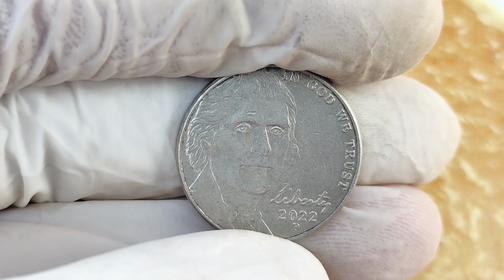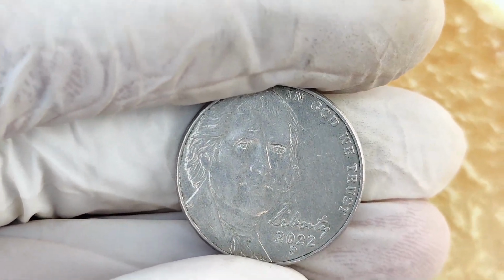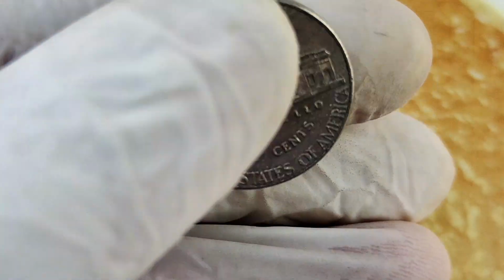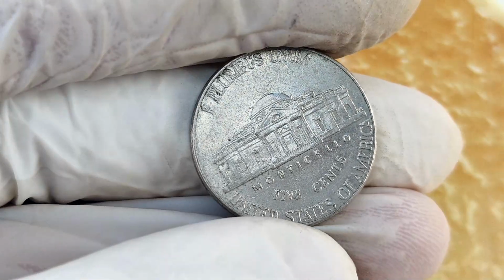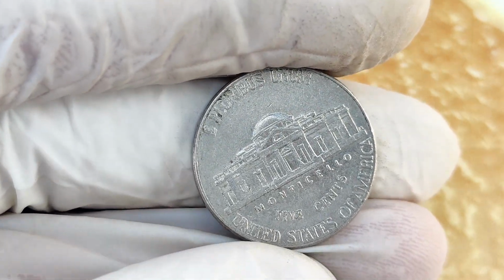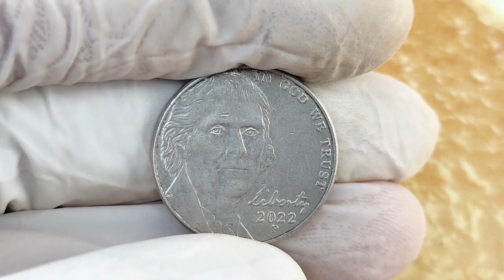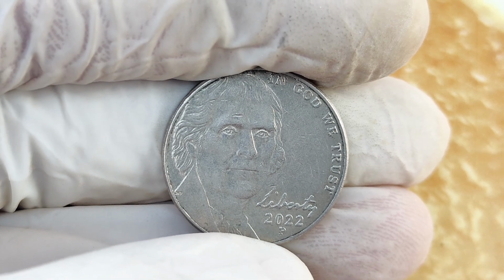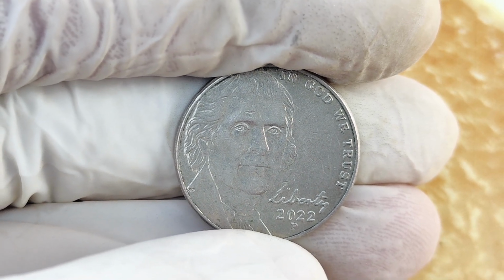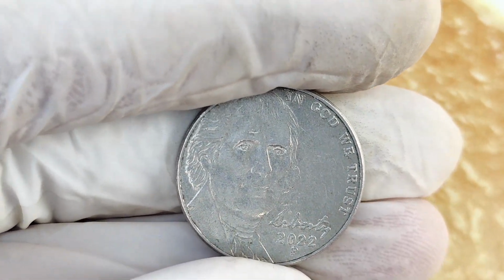Some of these rare specimens have commanded upwards of $10,000, even $50,000. But wait, it gets better. Under the right conditions, if your nickel holds an extraordinary error or is in flawless condition, experts predict its value could soar to a staggering $1 million. Imagine the possibilities. Now, before you start digging through your spare change, you need to know the signs to look for.